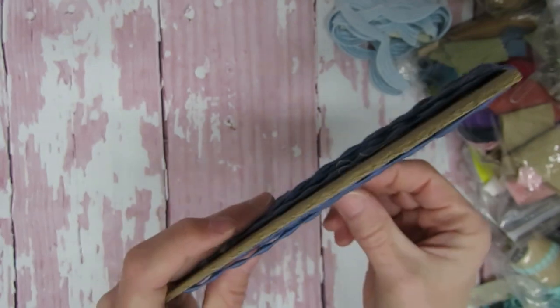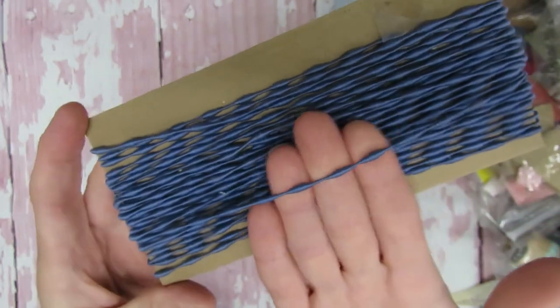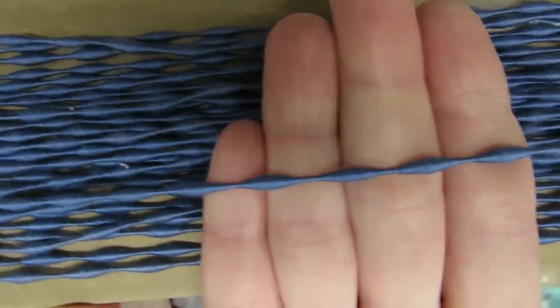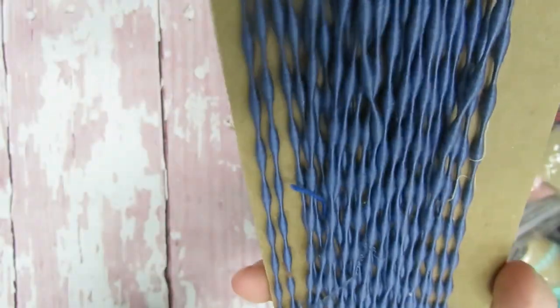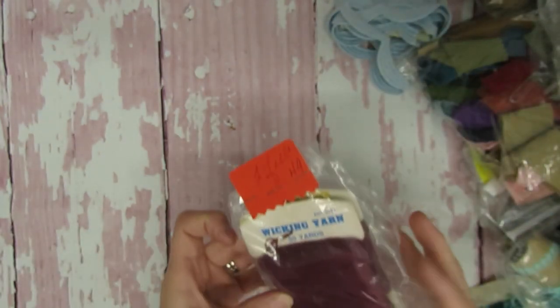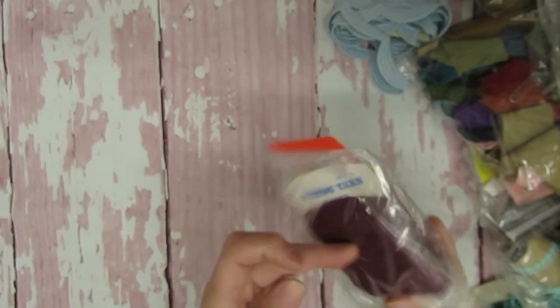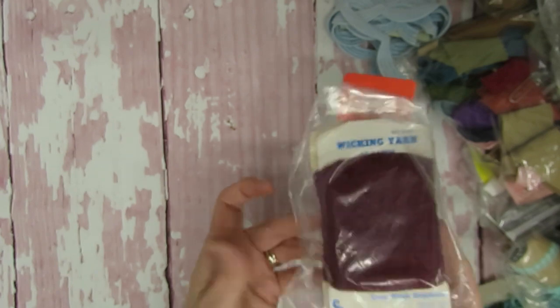This I grabbed. I just thought it was interesting. I don't know if I'll ever use it, so I'll just hold it in my stash for a little while. But some sort of interesting trim. Fiber trim. I don't know if I'll keep this one. The wicking yarn, 50 yards. Cross stitch stuff. I don't know if I'll keep that.